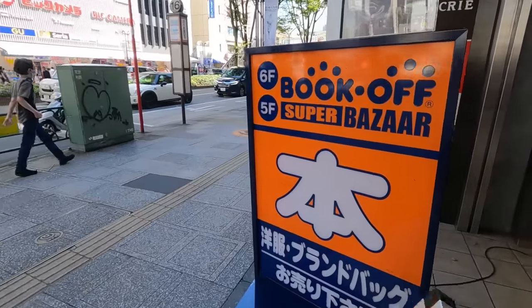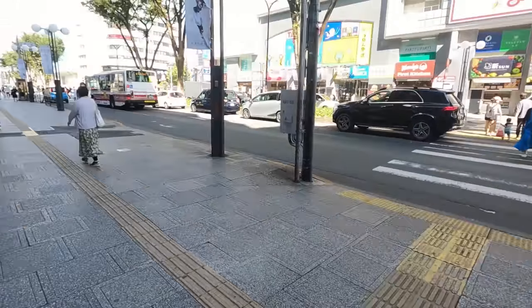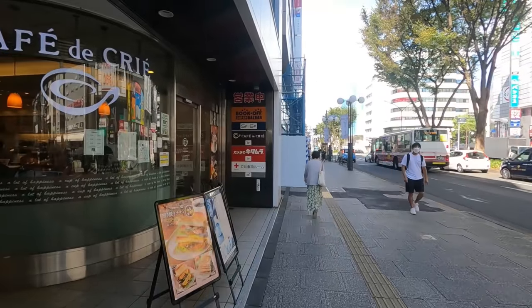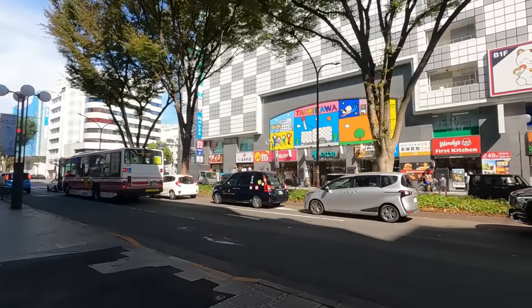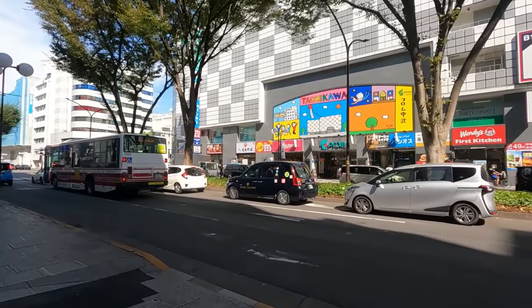How did I do? Let me know down in the comments. Had myself quite a fun time digging through a mountain of games at this Book Off Super Bazaar and hanging out in Tachikawa.